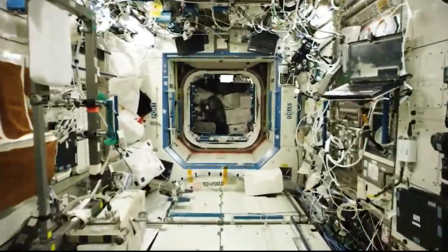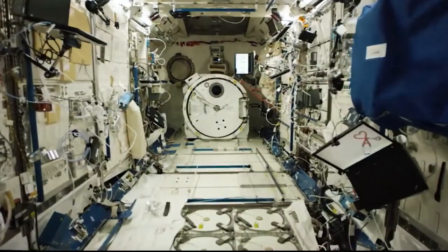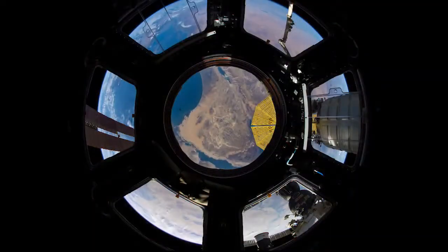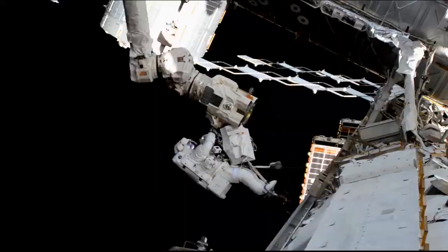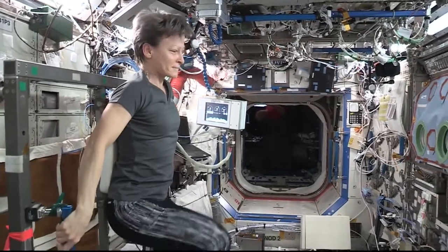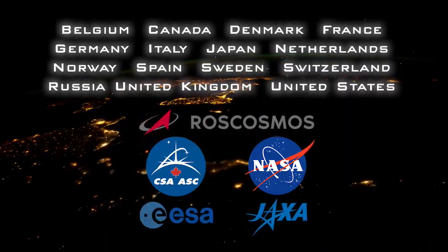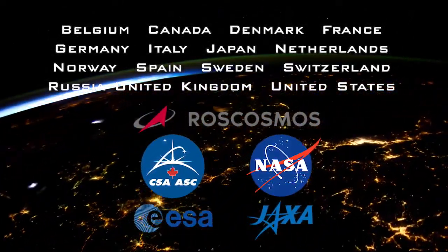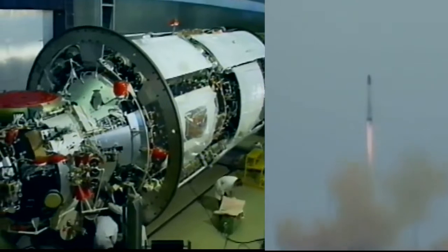It's our home in low Earth orbit and the bridge to exploring the far reaches of our solar system. A place to learn what it takes to live, to work, to thrive in space. Thanks to space agencies representing more than a dozen countries around the world, it went from the drawing board to liftoff when the first piece flew into space in 1998.